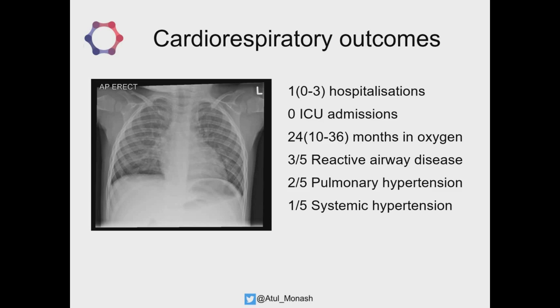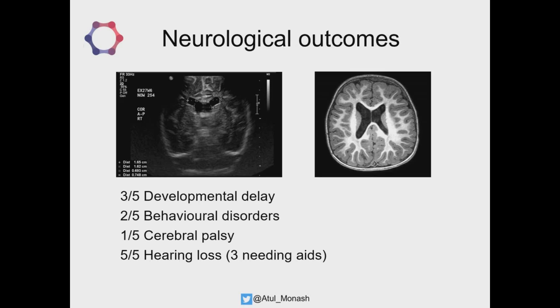As expected, many of these babies had reactive airway disease or the precursor of asthma. 2 of them had pulmonary hypertension, and 1 of them had systemic hypertension as well. The ultrasound and the MRI shows an example of a baby with prominent ventricles and loss of white matter, although mild by most scoring methods. 3 of these babies who had severe BPD had developmental delay. 2 of them had the start of behavioral disorders starting to happen, and 1 of them had hemiplegic cerebral palsy of a mild variety on GMFCS.